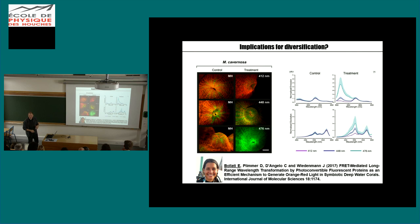After several weeks, if they don't have these violet wavelengths that are required to induce the conversion, the corals actually go green. And if you keep them under violet light only, they're very red. And in the blue light, which represents more the natural environment, we get a mix of both. So indeed, in the natural setting, we get a mix of half-converted or partially converted fluorescent proteins, and that is very well reflected in the spectrum.